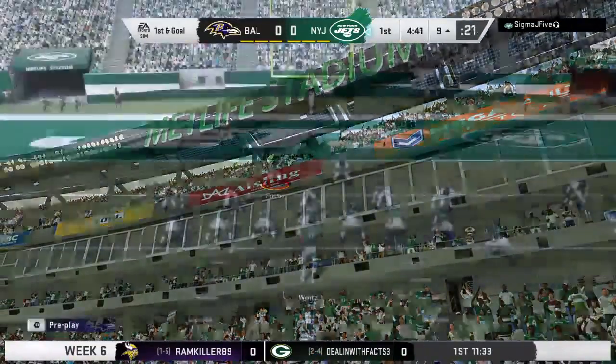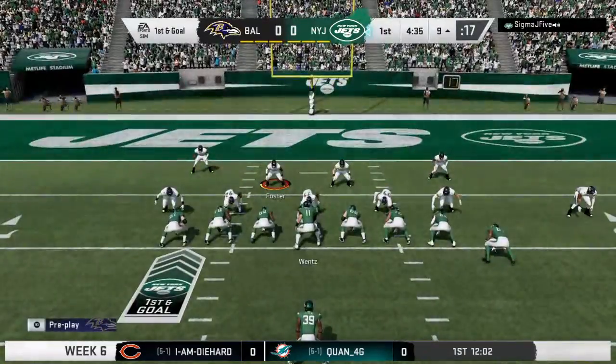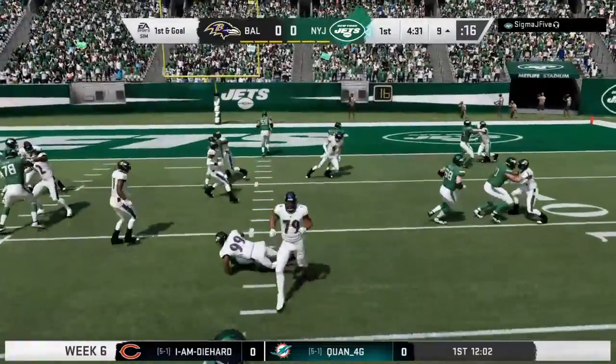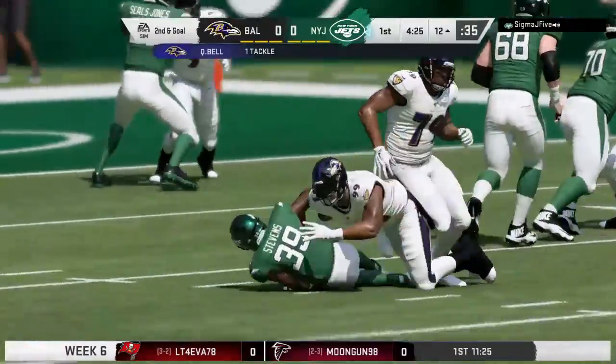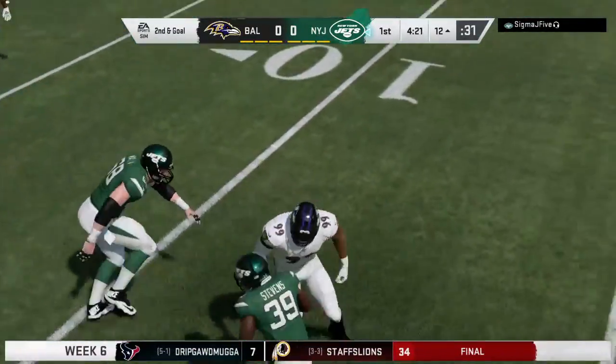First and goal at the 9. They'll try and run for it on 1st and goal. And that'll hurt the average a bit, as this time they're able to get him behind the line. That's going to wind up a loss of a full 3 yards on 1st down, at the 12-yard line.